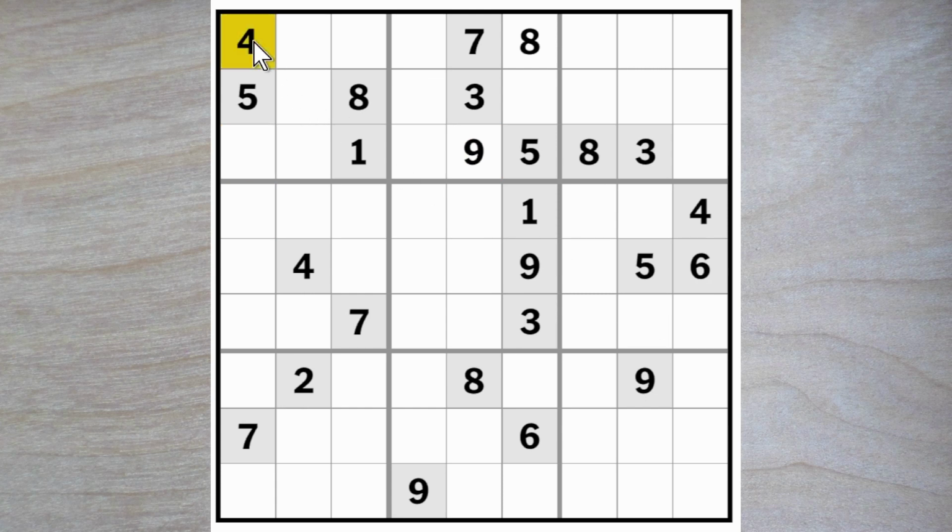A 4 is blocking here and here, so a 4 goes, sorry about that, so a 4 goes here. This 4 goes down, and therefore a 4 must go in this square here. Now we have 4s here or here. What else do we see? 7 here or here, but I think I mentioned that already. 5 up here somewhere, and a 3. Let's see, 3 blocks over and over, 3 goes here or here. Only 1, 2 in the grid.